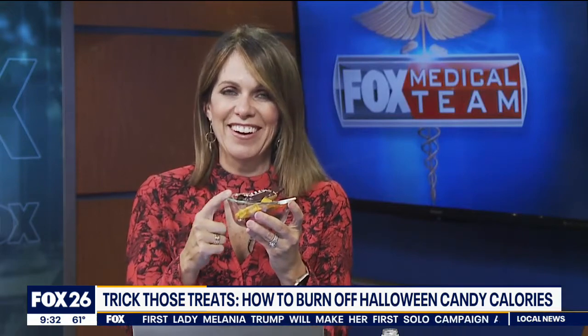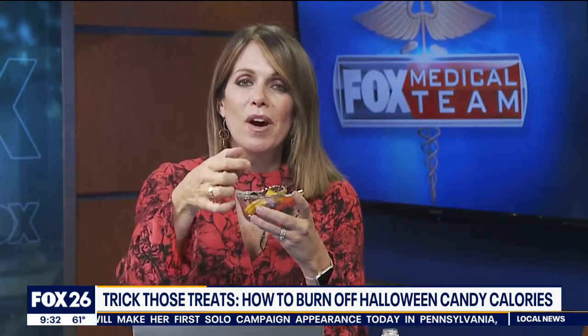Reese's cup out of here. So we are launching an internal investigation into that. But anyway, so one Reese's cup, 110 calories.